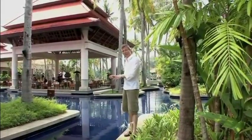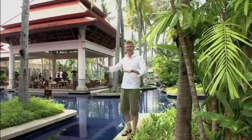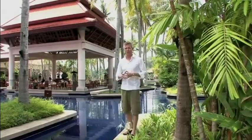Luxury resort, there's a spa here, and that spa connects into this pool area. The whole combination is almost zen-like. It's very, very peaceful here.